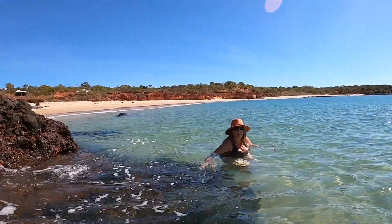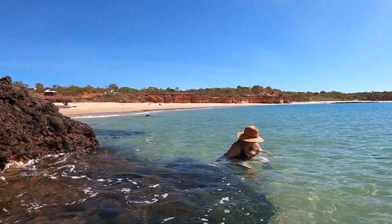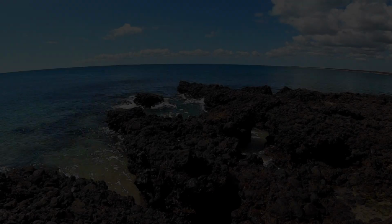There we go. How about that for a view? That's actually pretty cool with the rocks and everything here. Little tunnels over here from the water. So now we're going to have a look at them from up top. Now the tide's gone down a little bit more.